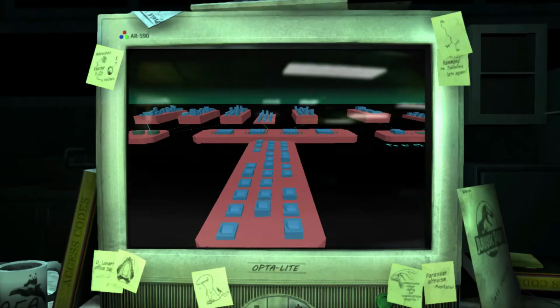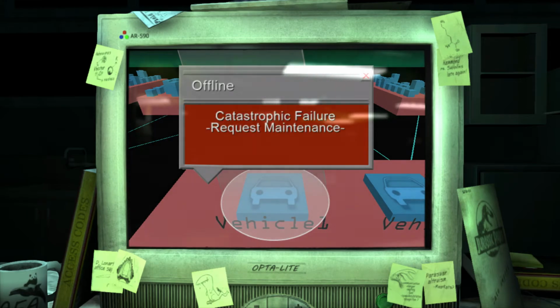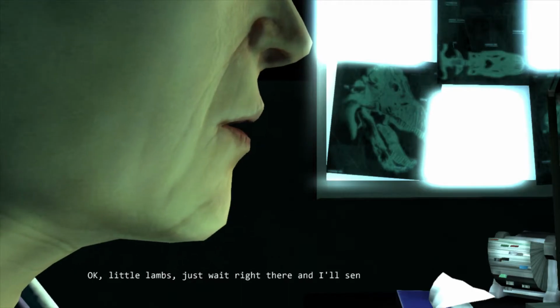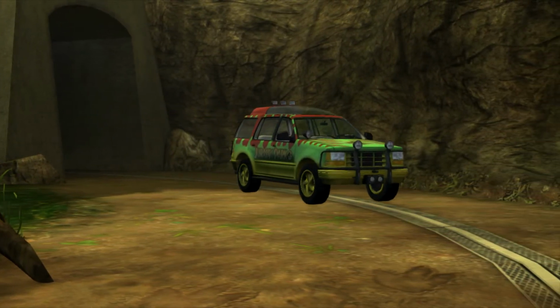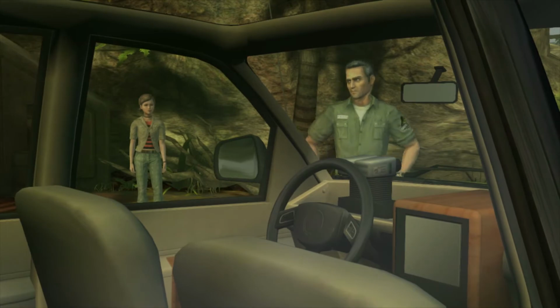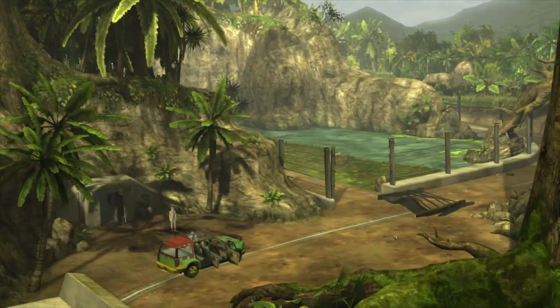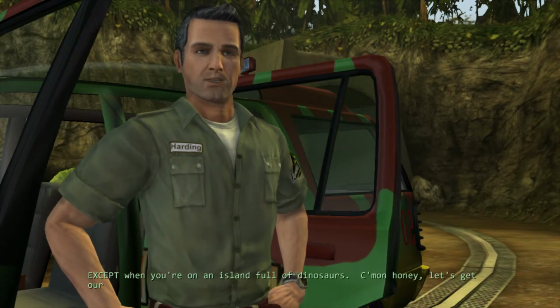More like it. How long have I been saying this whole park is doomed to catastrophic failure? Pretty long. But one of these junk heaps is still working. Little lambs, just wait right there and I'll send a car to fetch you. Welcome aboard. Hello. Somebody knows we're here. Never ever hitchhike. Except when you're on an island full of dinosaurs. Come on, honey, let's get our patient.